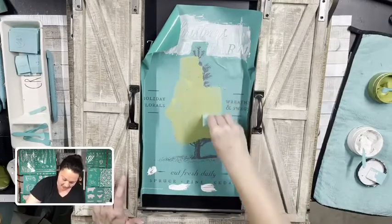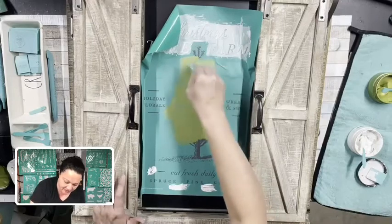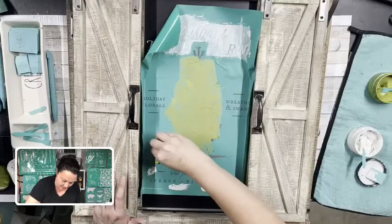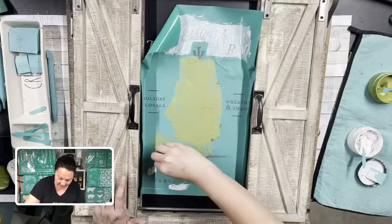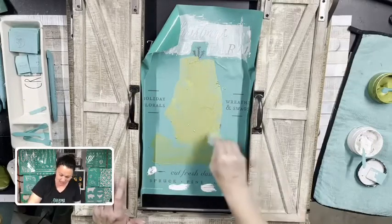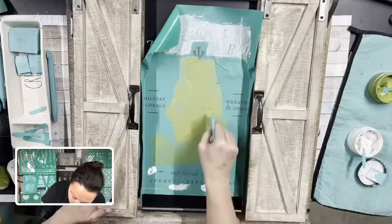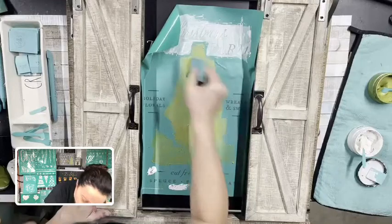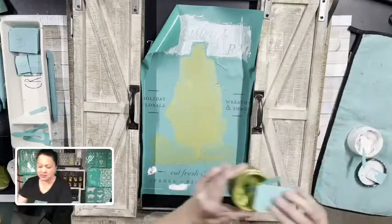Oh, I love this color. This is one of our In Vogue pastes, which means it's only around for this catalog, or I guess while supplies last. I'm gonna come up here and just cover it. Such a pretty, pretty color.